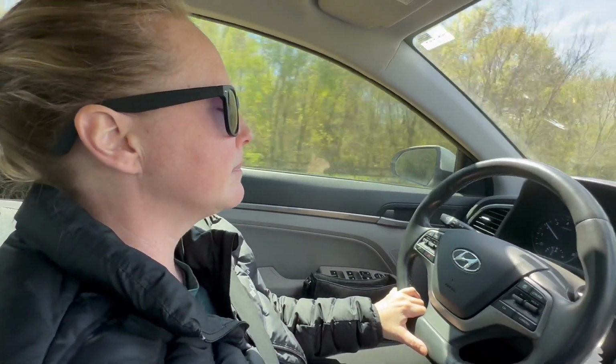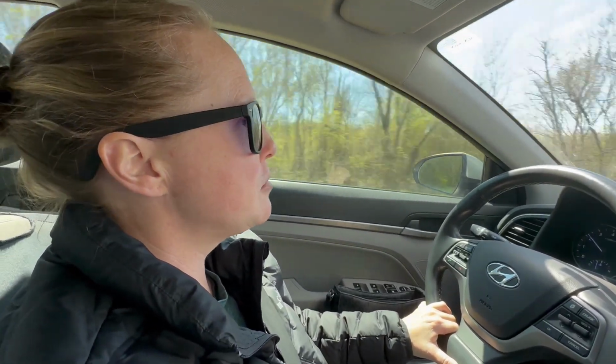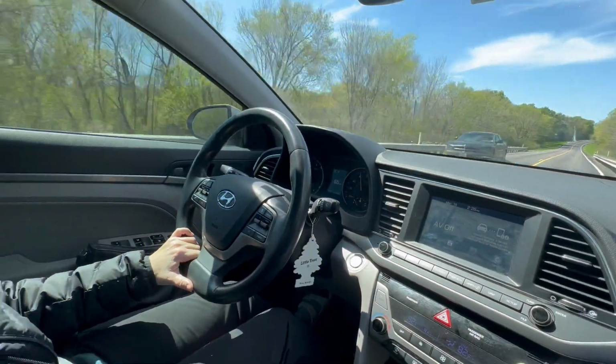How do you think of the ride quality? I find it to be a little bumpy. Well, it definitely needs new shocks. Yeah, they've seemed to have worn very quickly. Well, it's good. It has almost 100,000 miles on it now. Yeah, but they shouldn't have worn that much, unless that's just how they are.